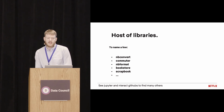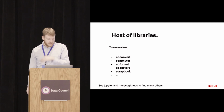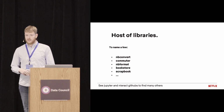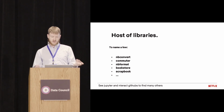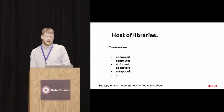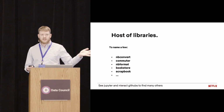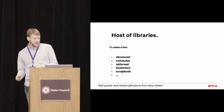We use a host of libraries, and these are just some of the ones we use at Netflix or have developed on. There's ones like nbconvert, which Papermill uses in order to do the execution. Commuter is a read-only notebook interface. nbformat is the schema that notebooks follow, and so on. If you go look at the Jupyter GitHub and the nteract GitHub, you'll see a ton of projects under there that all have very neat and useful capabilities.